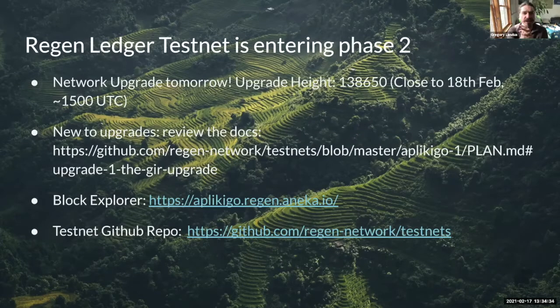Okay, so Regen Ledger Testnet is just about to enter phase 2. The upgrade is going to take place at the block height of 138,650, which we're estimating to be, and there may be an even better, more accurate estimate at this point because we're getting closer, about 1,500 UTC on the 18th. So if you're not familiar, if you're learning about the art of being a validator, there's some docs to help handhold the process for the upgrade. There's a link here in the presentation. I will also repost all this information in the validator channel on Discord.